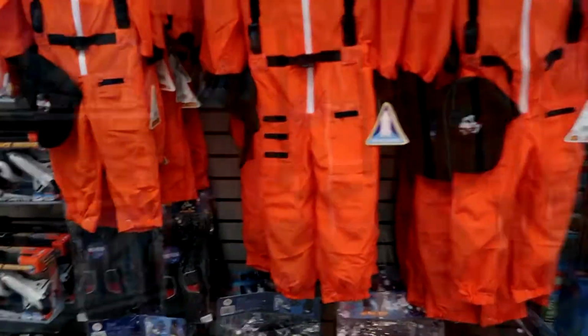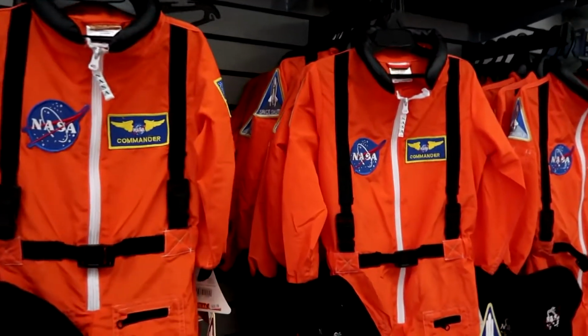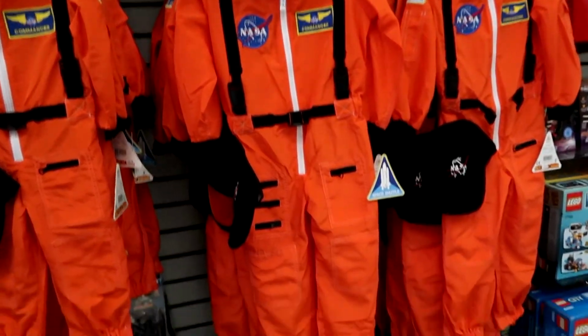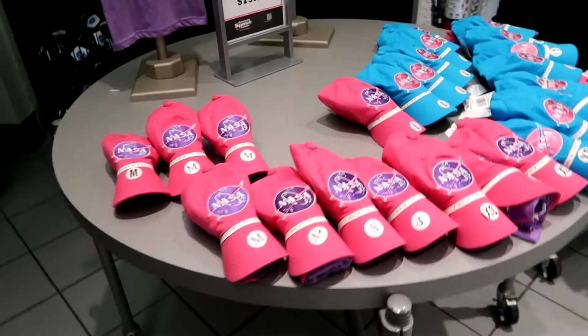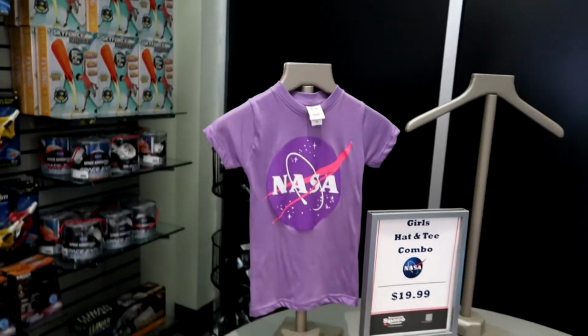She may be getting something. I'm going to try and see if I can fit into one of these. I don't think it's fair the kids get the spacesuit and I don't. And here you get a hat and tee combo for $19.99 for the kids. Don't you have that shirt?